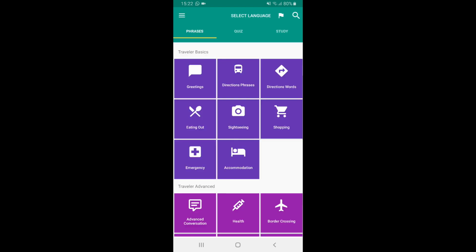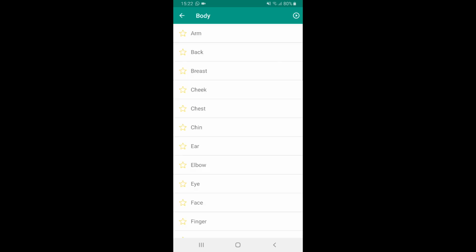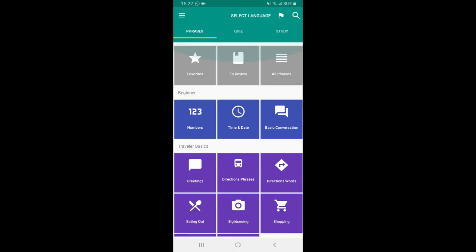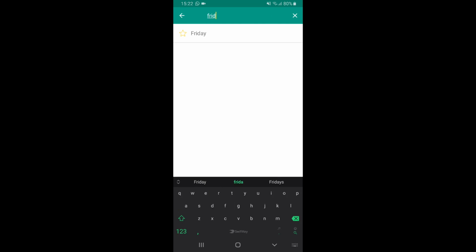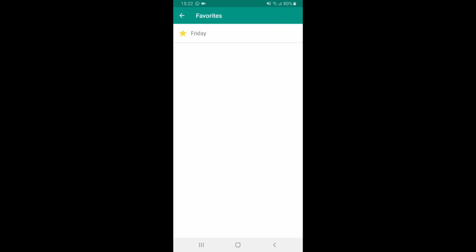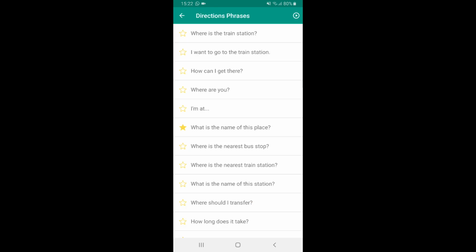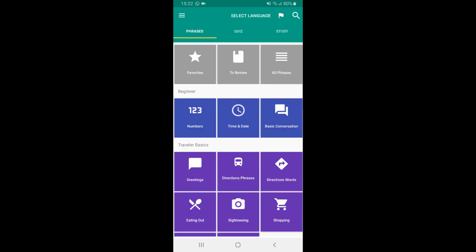These things happen. And here are the rest of the categories. We've got body, which I think is ga, potentially. And it doesn't actually tell you what it is. They have a handy search function. Okay, I think the word for body is ga. But the search function is good because if I want to know how to say Friday, I just type it in. শুক্রবার. I can also favorite things, which is good, and then they go to this favorite section. So if there are some phrases that for some reason I just can't get into my head, I can just favorite them, and then next time I open the app, it's easy to go to.